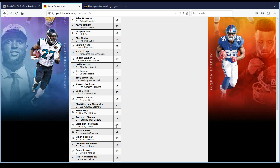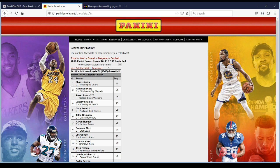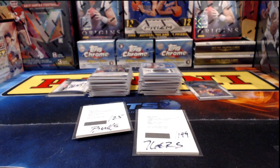Sorry. And rookie jersey autographs without the prime is our next one, and it is going to be card number 4, where we will find Landry. So let's get to that. Card number 4, 76ers, numbered to 199. Let me get that one labeled up. All right, we're going to switch your view back to me, and we can now recap. Excuse me again. I don't know what's going on there. Crazy.